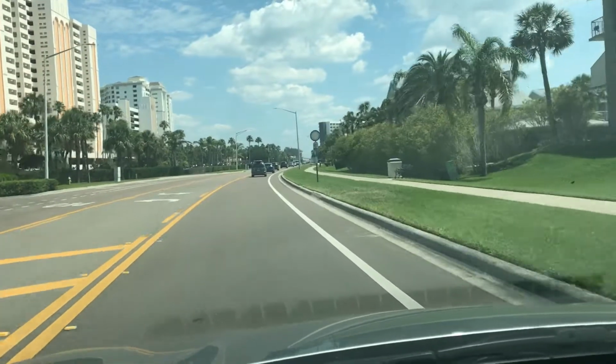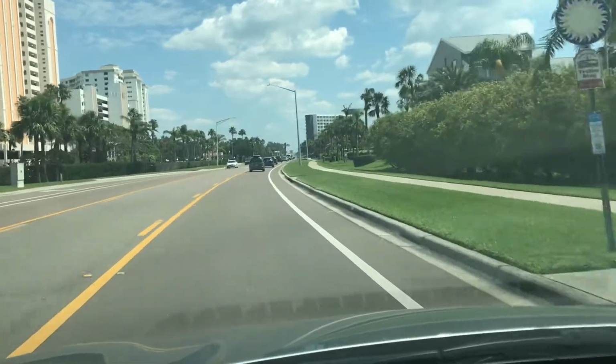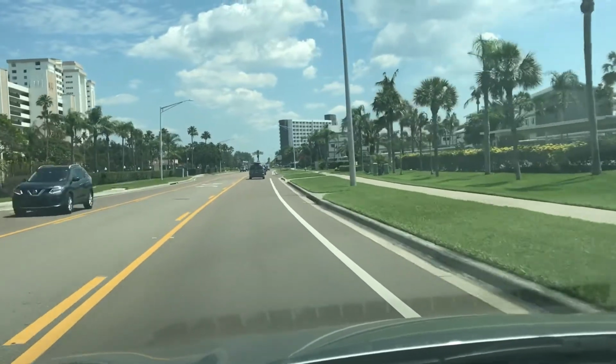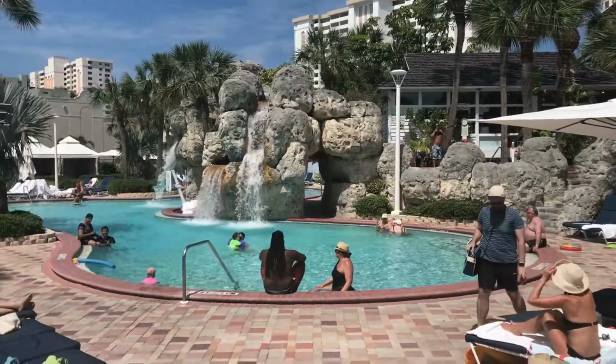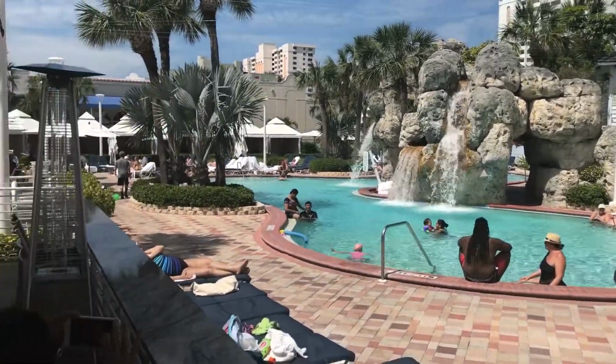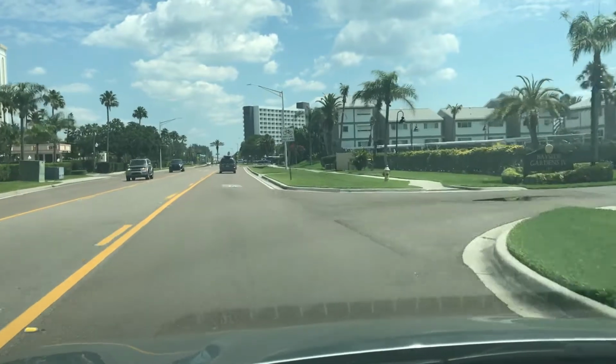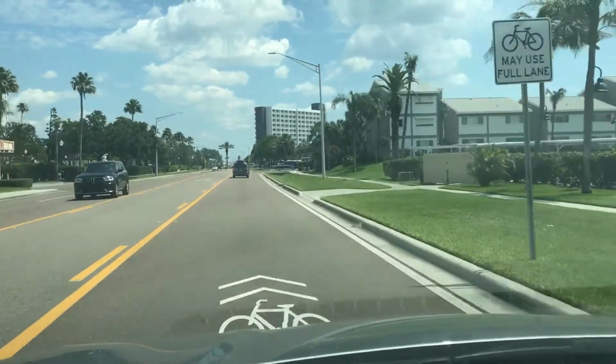The temperature is a mild 82 degrees here. Coming up on the right hand side is Marriott's resort property at Sand Key. On the left is another property we will explore in detail today called the Sheraton Sand Key.